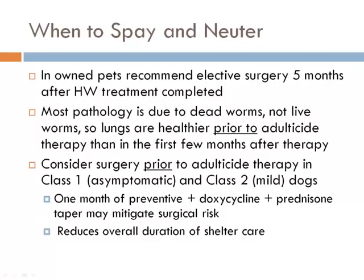So this brings us to spay and neuter. When should you spay and neuter? A private practice veterinarian would recommend appropriately that a pet dog be treated for heartworm first, and that the elective surgery be postponed for at least 6 months later. So the lungs have time to heal, and you're performing anesthesia under the best possible circumstances. But remember that most of the pathology we see in heartworm disease is due to the dead worms. So the lungs are always healthier prior to adulticide therapy than the first months after adulticide therapy.